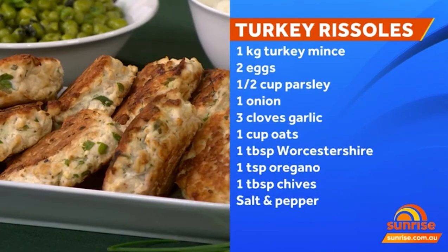Oh, what are these? Rissoles. I know, rissoles. Well, actually, rissoles are French, believe it or not. But I feel like they're very Australian. I've done something completely different. I'm a little bit obsessed with this recipe. This is something that you could do on Christmas Day as well.